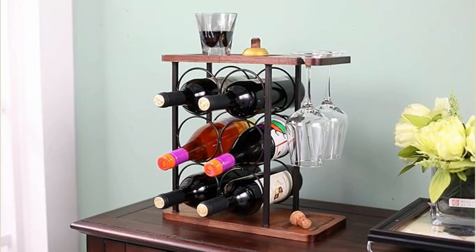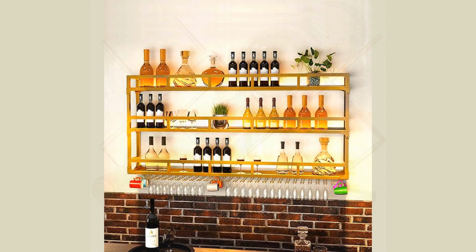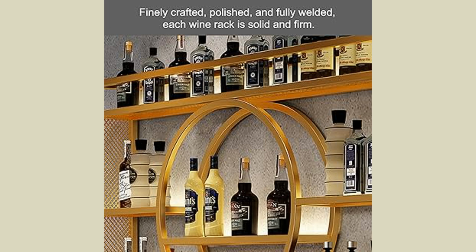When selecting a wine holder, consider size and capacity to determine how many bottles you need to store and the space available in your home. The style and material should reflect your home decor, whether you prefer rustic, modern, or eclectic designs.